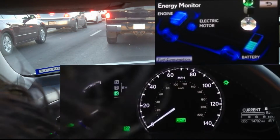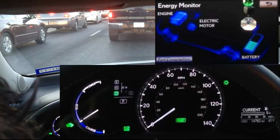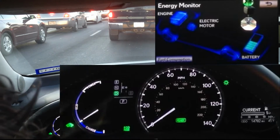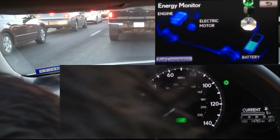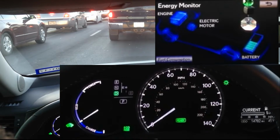But you'll see here how this car does work really well in city driving, in traffic, if you've got enough charge in your battery. And you always want your battery to be nice and high. Mine's a little low at the moment, so when I feel it's a little low, I will actively ride on the engine, reducing my miles per gallon a little bit, just to make sure that the power in the battery lifts up.